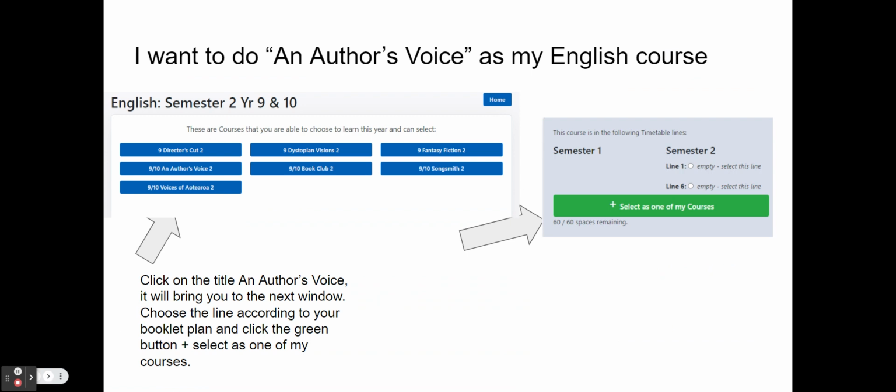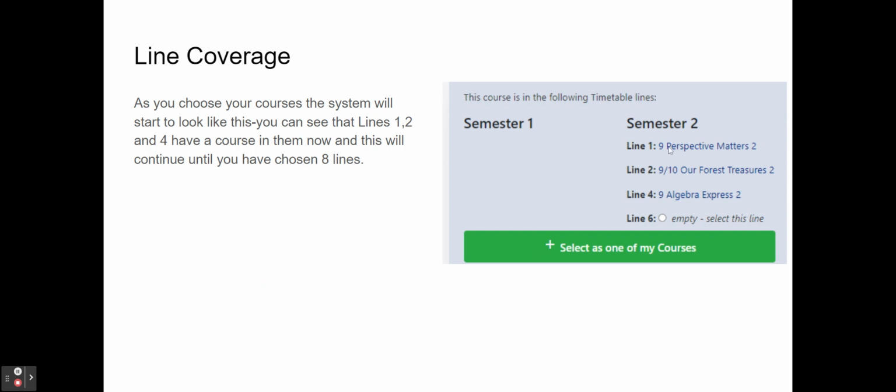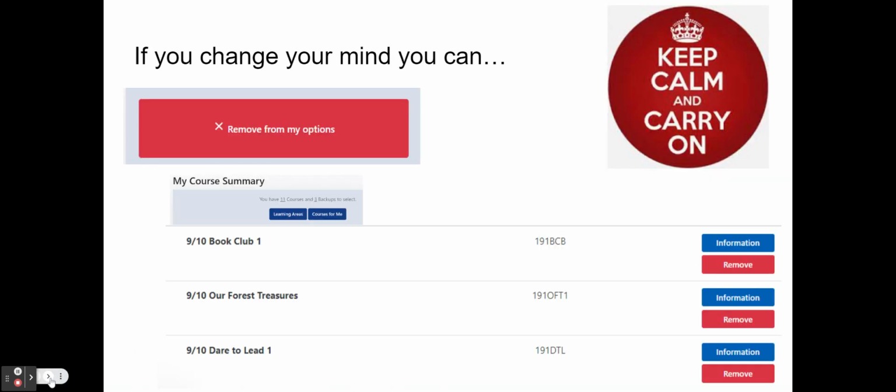So if you want to do an author's voice as your English course, click on the button. It will bring you to this screen, and this is where you need to choose the line you want to do it in. Click on one of these buttons and then select. The same for Our Forest Treasures. If you want to do this as your science, click on it. It will bring up this screen, choose the line and select. As you progress with this, it will show you where you have selected your courses. You will continue until you've got 8 lines chosen. Don't worry, if you change your mind, you can always remove it from your options by clicking the Remove button.